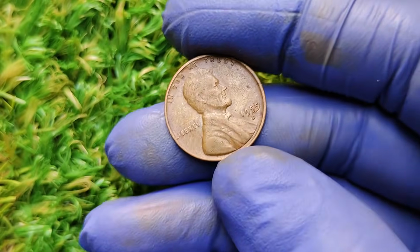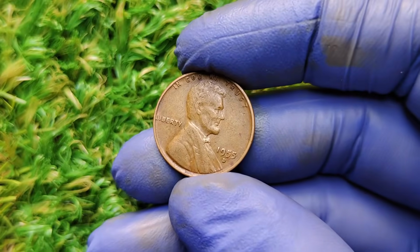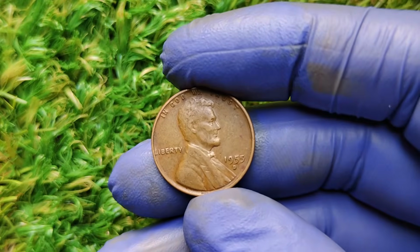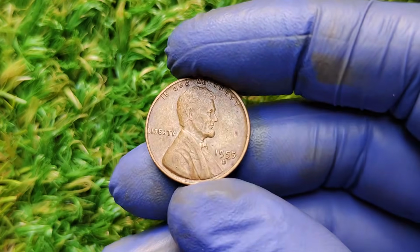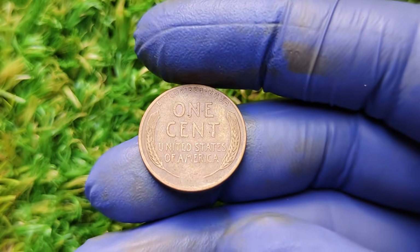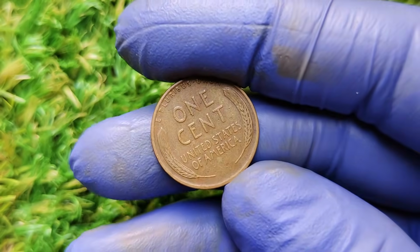The camera fades in with a slow cinematic sweep over a table scattered with magnifying glasses, coin holders, old bank rolls, and the soft gleam of copper cents collected over decades. A warm light shines across a single Lincoln Wheat penny at the center, and the narrator's voice steps in gently, pulling viewers into a world where history, rarity, and luck collide in the palm of your hand.